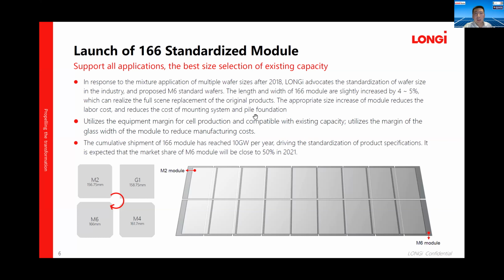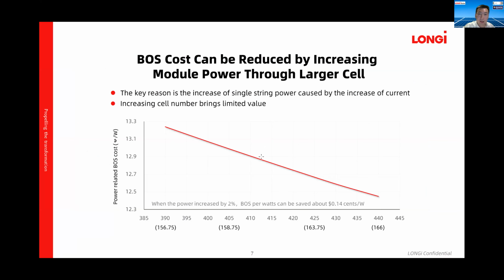So if we slightly increase the module size, that means it does not affect the boundary conditions for PV station design. The BOS cost will be reduced. Like when the power increased by 2%, the BOS per watt can be saved about 0.14 cents per watt. But if we increase the cell number, it brings limited value. We should increase the string power. So the cost of mounting system and the pile foundation will be saved.